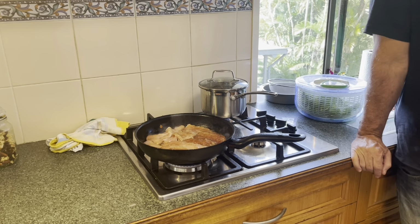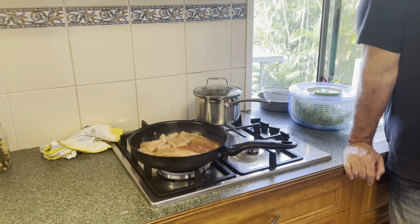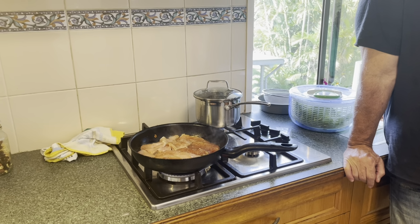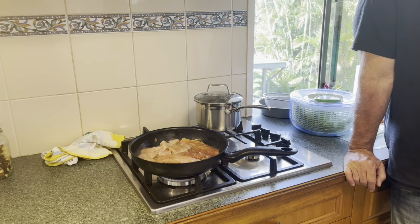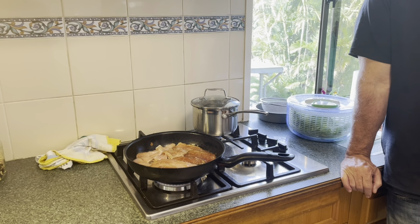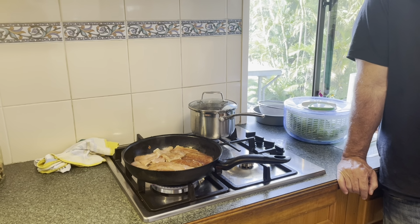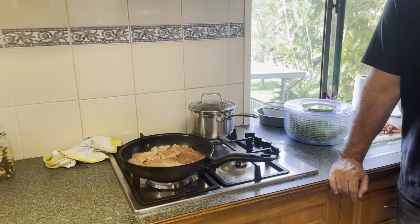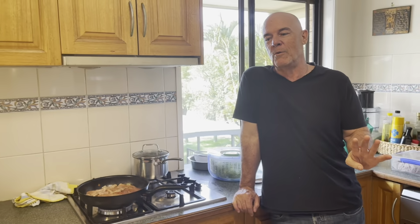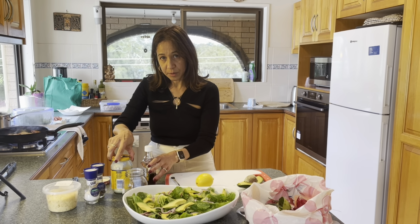How long should we boil the egg for? That's a good question. How long do you boil an egg for? The egg will boil for 4 minutes. I don't know how long that's been boiling for, but maybe you need a timer. Maybe you just guess. To me, they look kind of boiled. But there you go. How long do you boil an egg for? 4 minutes. I knew that.